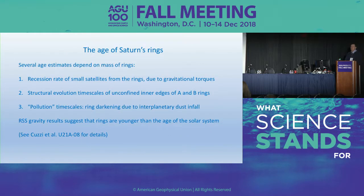There are several arguments for how the mass of the rings affects the age of the rings. One of them has to do with the recession of small satellites from the edges of the rings due to gravitational torque. Another is related to the sharpness of the inner edges of the A and B rings, the so-called ballistic transport age. Another that I know Jeff will be highlighting is the ring pollution timescale, the idea that the rings look very bright, but they're constantly being contaminated by interplanetary dust, and that sets a clock on the age of the rings. And collectively, the low mass indicates a young age for the rings.